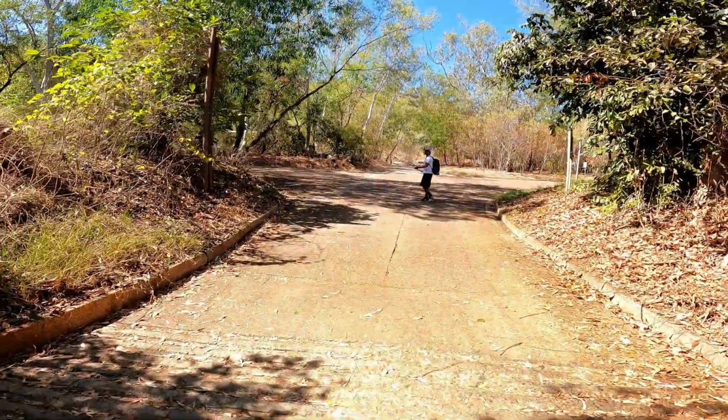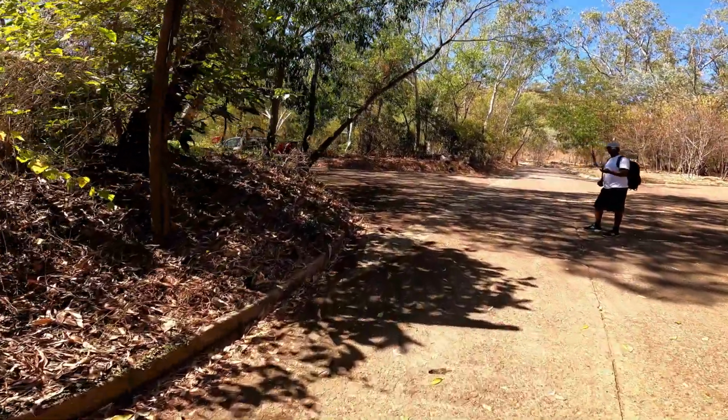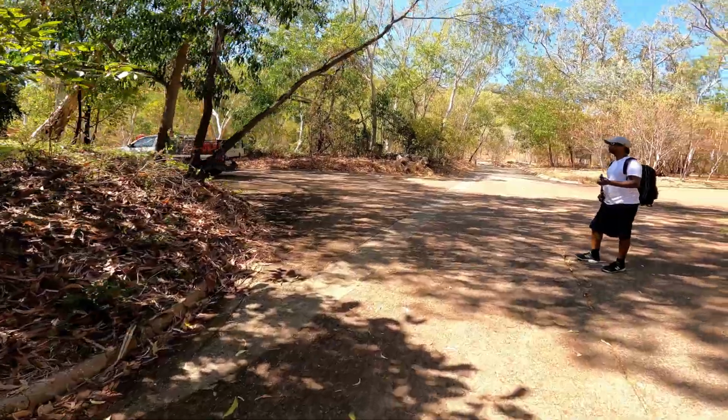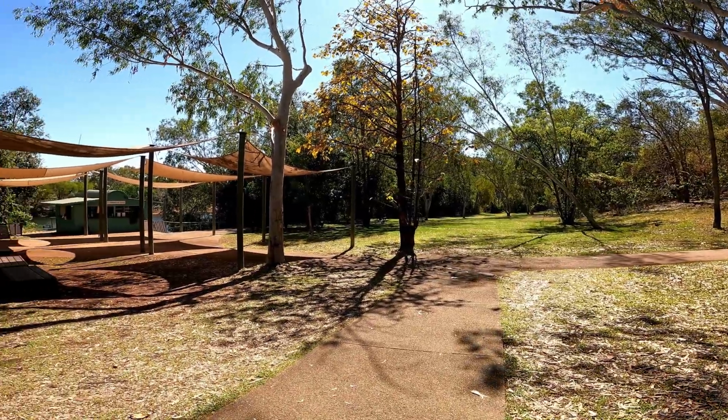A great range of well-maintained facilities are available to make your stay as convenient as possible. They have cabins available as well, and powered sites and unpowered sites.